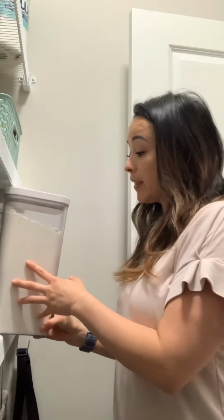So we create systems like these to make our lives easier, but when we don't keep up with it, it actually makes it harder, and then we end up with half-empty bins, half-empty boxes and stuff left all over the place. So that is tip number 3, is to regularly come in and keep up to date with your systems.